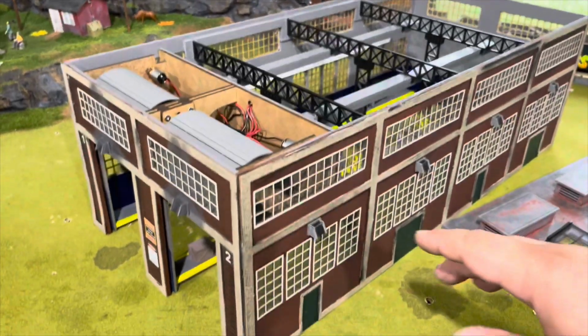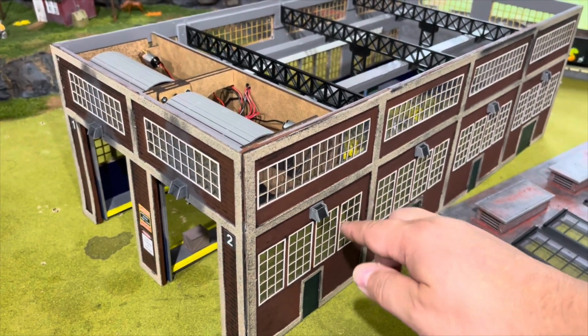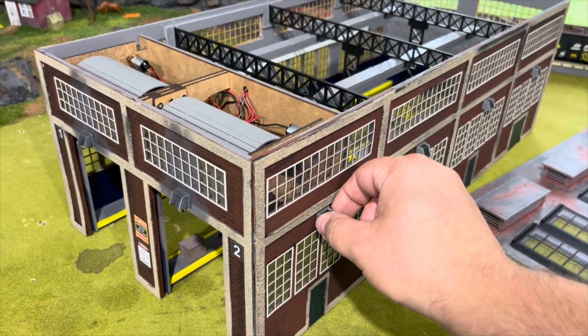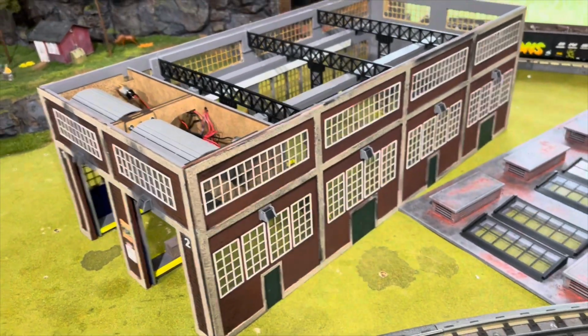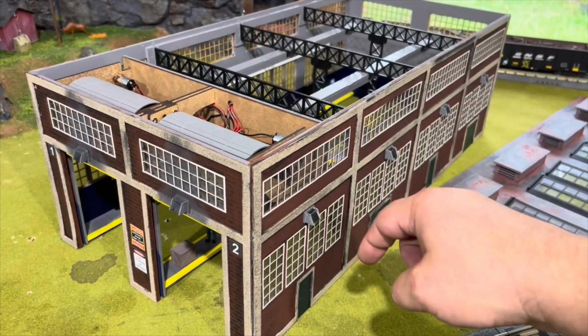They run along the walls and they have little LEDs that protrude for the exterior lighting. For the exterior, you do get these little light covers, whatever you'd like to call them. You get those installed over the LED lights that protrude onto the exterior.